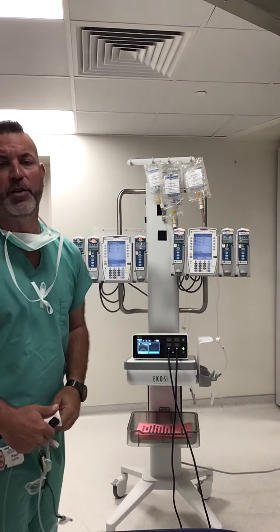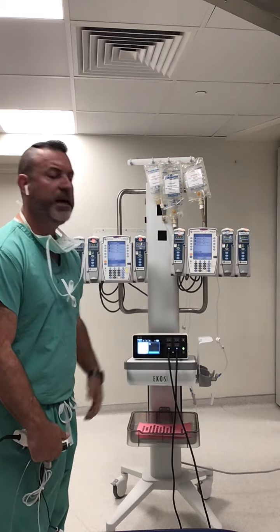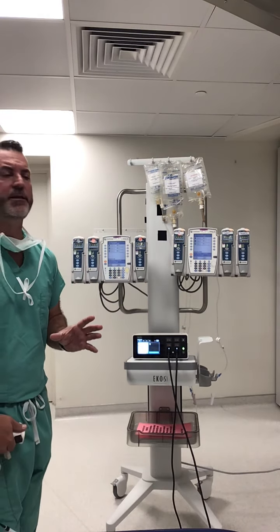This machine, you have to restart your ultrasound therapy. If you stop ultrasound therapy, you need to restart it. It's like any other machine that you have. It is not a self-starting system.